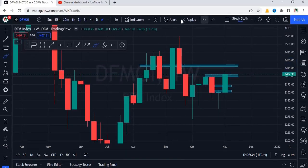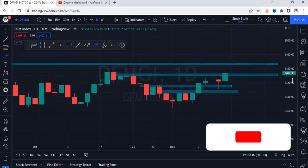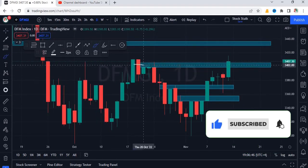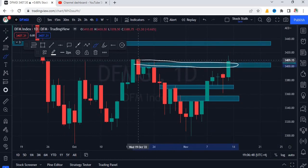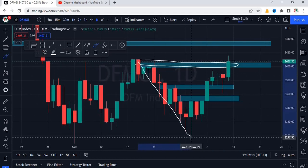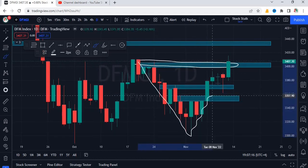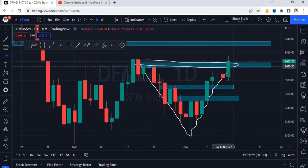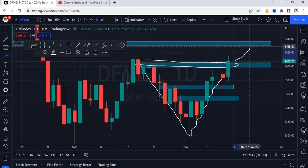Let's go down to daily chart to analyze further. Here we can see clearly the same scenario. Market is right above the resistance area of 3400. Last closing is 3407.30. So still I can only say after this massive sell-off to the downside, as of now market is recovering. Yet the trend is not established. But yes, now we are seeing good signs that market is resuming its prior trend that was to the upside.